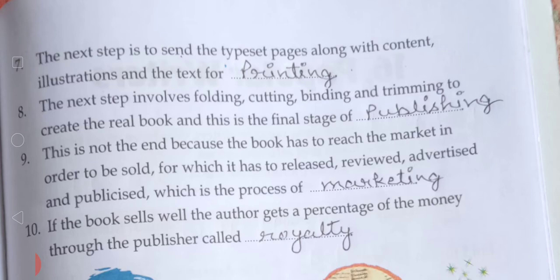Now seven number is, the next step is to send the typeset pages along with content, illustration and the text for printing. Printing.